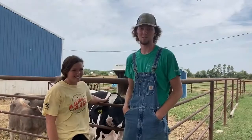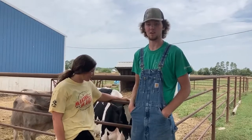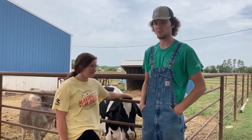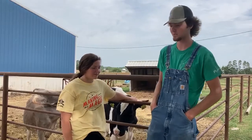Brown Swiss have blended well with our breed. Their size fits well with the Holstein cows. They bond together well. They're the same size. They eat similar rations. Our nutritionist that we have hired makes a ration that works for both of them together, so we don't have to feed them separately.